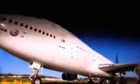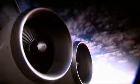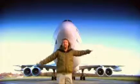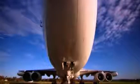A 155-ton Boeing 747. It's got a 200-foot wingspan. It's over 230 feet long. It's over 60 feet tall! To buy one new will cost you around $230 million, and that doesn't include leather seats.